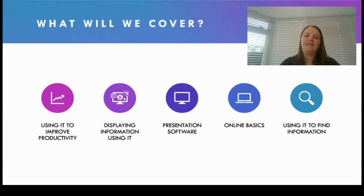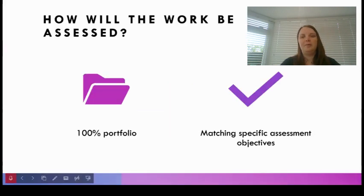We will look at presentation software and designing presentations about different topics and making these suitable for different audiences, along with using the internet to find specific information or pictures related to topics and understanding what copyright is and why it's important. And finally, reviewing online basics and understanding the importance of passwords and keeping personal information safe when we are online.